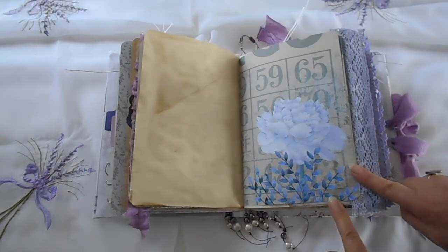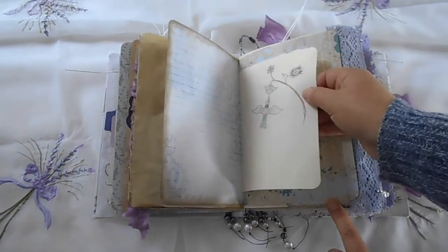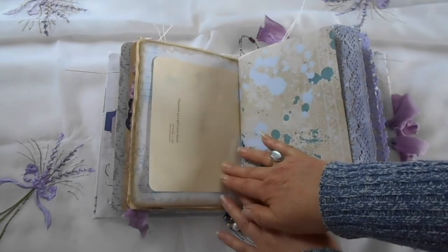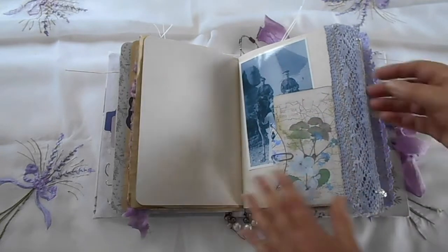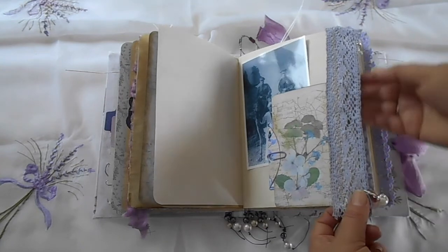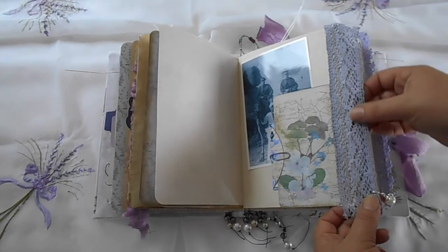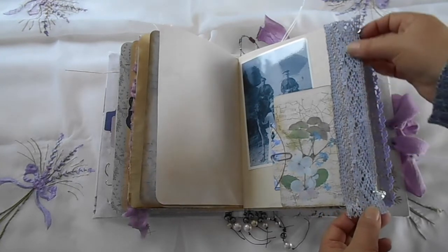Then we have the beautiful blue page here, which is gorgeous. And a little bird. Diamonds are a girl's best friend. And over this side I have dyed some lace, and it has a little pearl dangle, and this side has a sweet little lotus blossom. And I just used some Tim Holtz Ranger inks to dye that to a sort of mauvey colour.